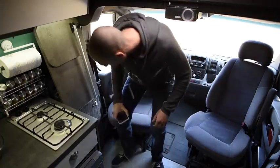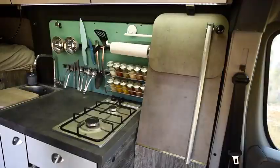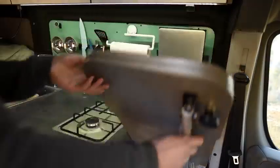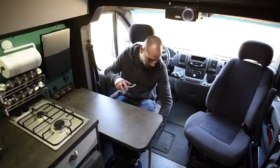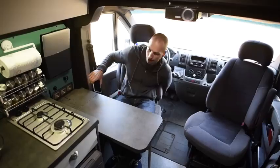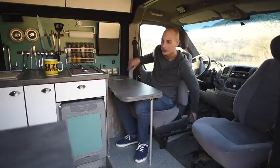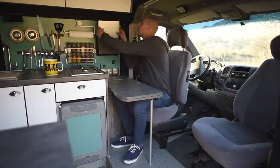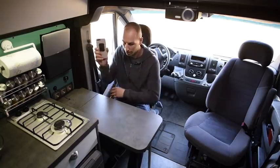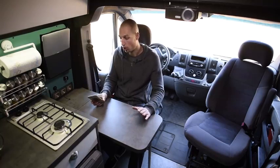All this was custom built based around my dimensions and my needs. So this desk folds down, it locks in a hole so I can't accidentally kick it and break something. This seat goes back and forward, up and down, and it also has an armrest. It's super convenient, super comfortable. It's like being in an office.